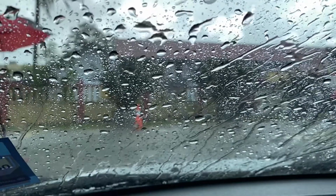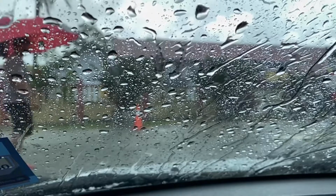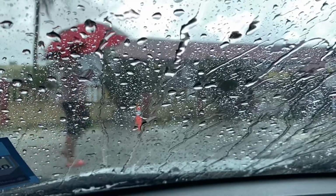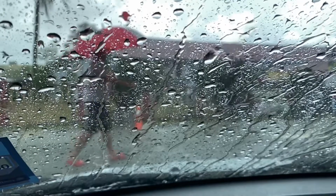Yeah. See that? The ones that are falling down, they just collect and grab other bits of water. That was really interesting. We had a person with an umbrella walking by. That was pretty cool. Cue the cool music.